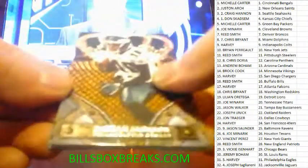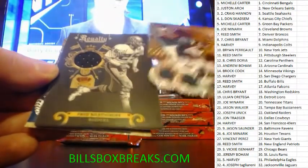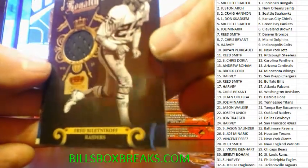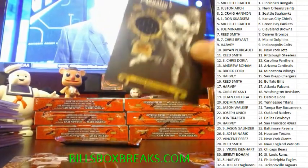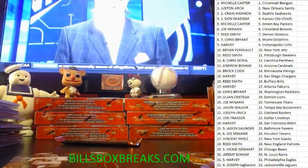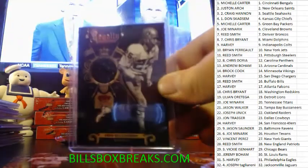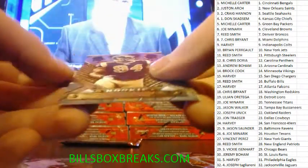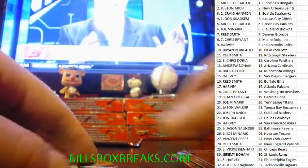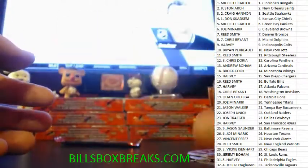Two packs. We got DeSean Jackson. Nice one for the Raiders, the Lincoln Croft. Nice jersey. Saw him in the Super Bowl when they were announcing all the old Super Bowl winners. Nice Freddy there. Number 72 out of 299. Josh Freeman. Robert Quinn. Megatron. And last one is sticking right here. Adrian Peterson.